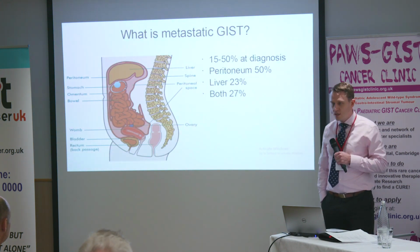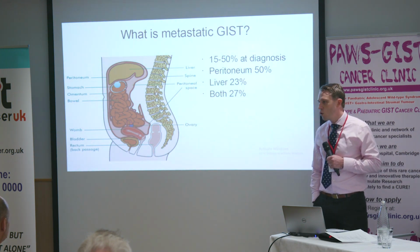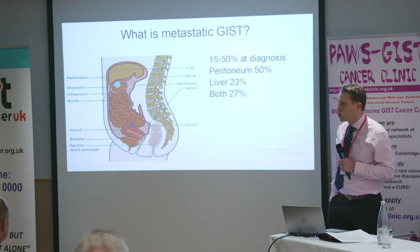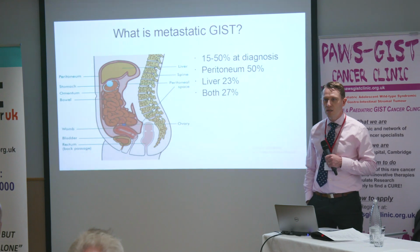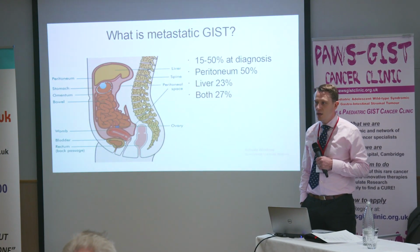So what is metastatic GIST? What are metastases? So we talk about primary tumours, which for GISTs are usually in the stomach. You can see the blue dot there, and that's where the tumour first arises. And metastases are tumour spread away from that primary site. You know, we sometimes talk of it in terms of seeding. So they're cancer cells that have got into the bloodstream and spread and then started growing at other sites.